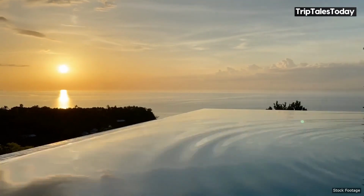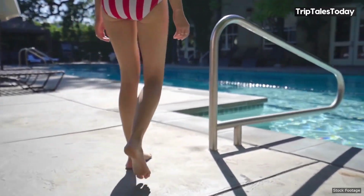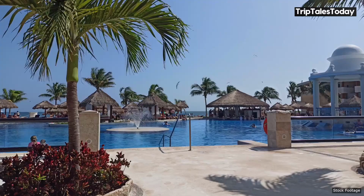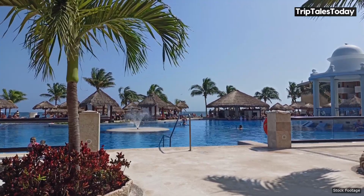For more adventurous travelers, the hotel can arrange boat trips, diving excursions, and fishing charters that showcase the natural beauty of the Turkish Riviera from a different perspective. The beach bar serves refreshing drinks and light meals throughout the day, so guests can spend entire days by the water without ever feeling a need to return to their rooms.